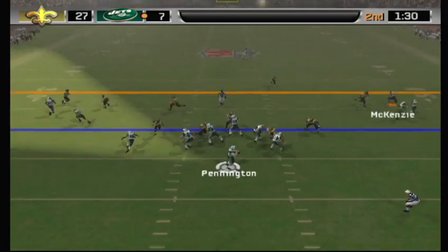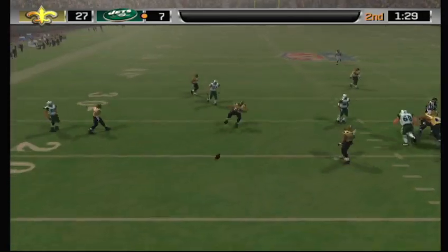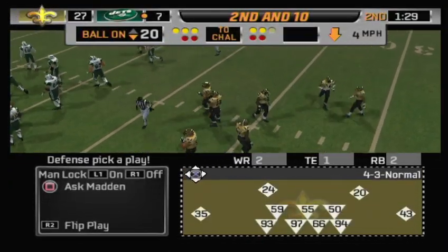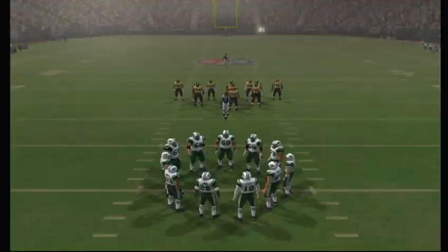Martin. He's on the left side of the formation. Gets rid of it. It's broken up. He got his hand in there to knock it down. Great position and great reaction made that play happen. Give this defense a shot.